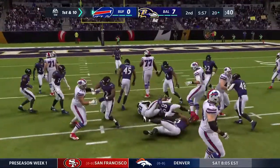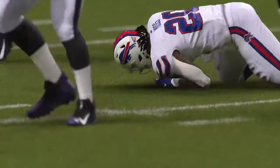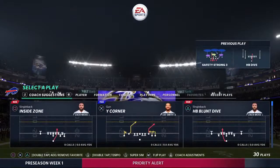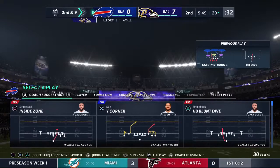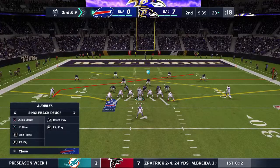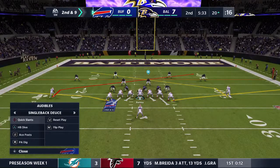Zach Moss, Pac-12 Offensive Player of the Year a season ago. And not much to speak of there. Maybe a yard down to the 20. Charles, let's get a look at the draft class for this offense. Remember, no first-round picks this year. They traded it away. How much of a detriment is that?